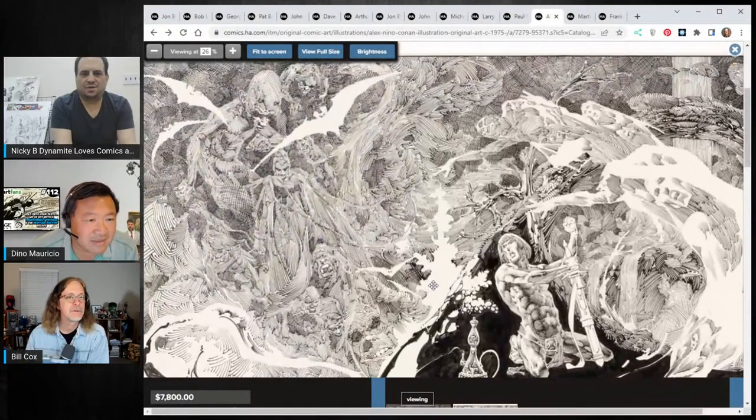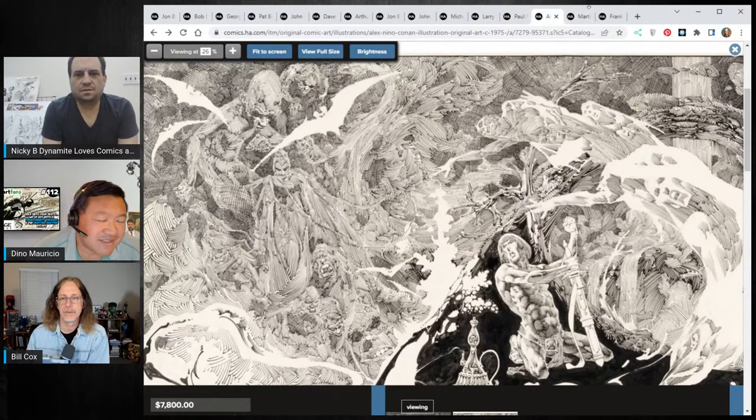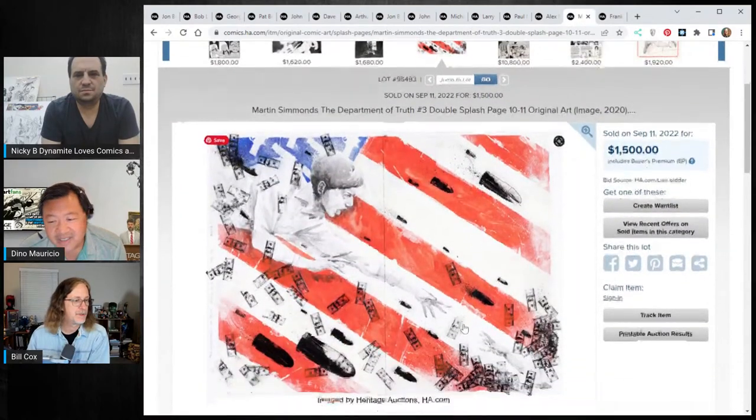Yeah, I mean, look at all the characters in the smoke. It's incredible. So very impressed with it. So you got this? No, I didn't. I was just so impressed with this. It was on my watch list since the auction began, but I just didn't have the coin to chase it at that time. Well, it's gorgeous.